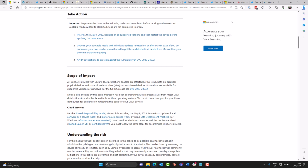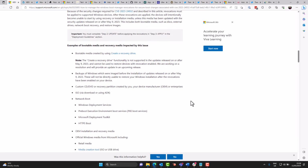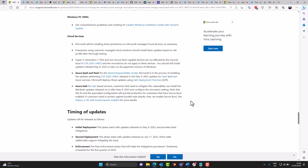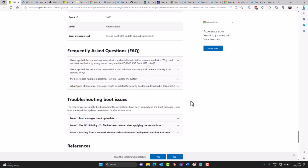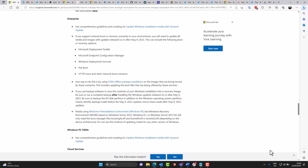And if you use Microsoft provided bootable media, while Microsoft are stating, hey, get the latest version that includes the updates, well, it appears a bootable ISO with this patch is not yet available, at least at the time of this recording. Maybe it will be available by the time you listen, but it's not available right now. It just says on the announcement, will be available soon. Microsoft have said they will be installing the updates on Microsoft managed cloud services as necessary. And specifically speaking to enterprise IT, they say if you support network boot or recovery scenarios in your environment, you will need to update all media and images with updates released on May 9th.